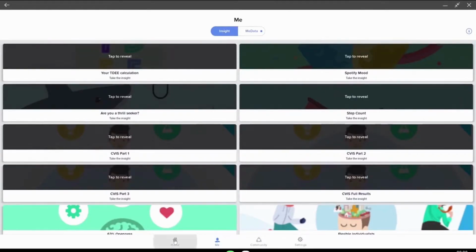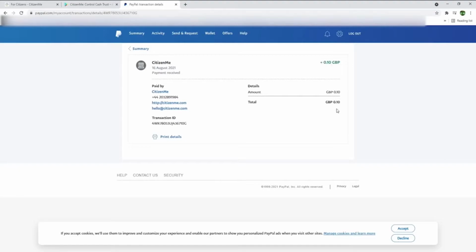The app is most preferred for mobile devices, allowing you to make money on the go. If you want to earn free PayPal money while you're traveling, Citizenme is a great application.